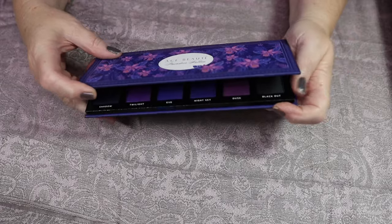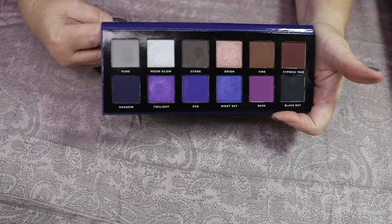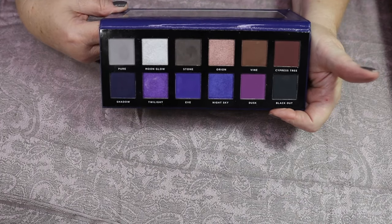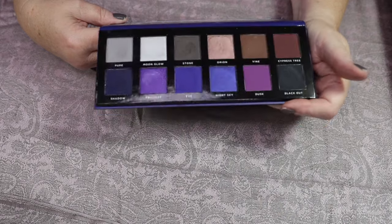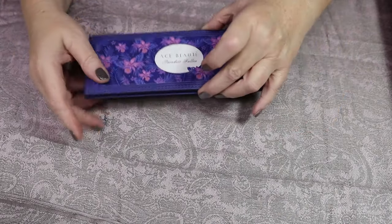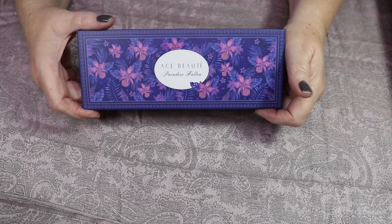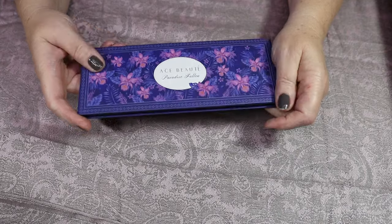Paradise Fallen. This is absolutely my favorite Ace Beauté palette. I absolutely love it. I did a collab with Andy from Andy Does Stuff, and this palette is actually in what I call my private collection, because my collection is so large that I keep my favorites close to me, close to my vanity, and that is where this palette will go back to.